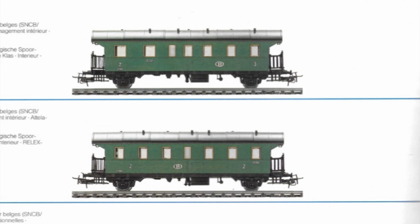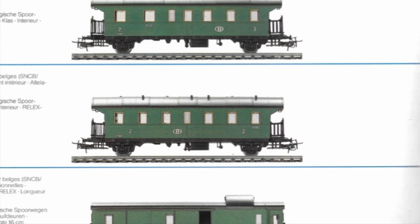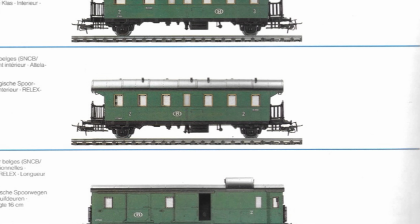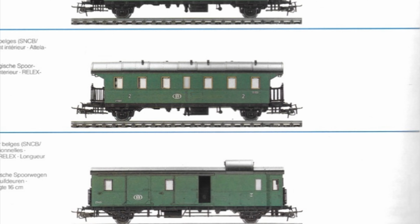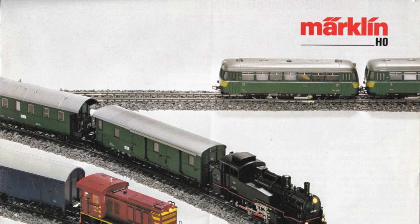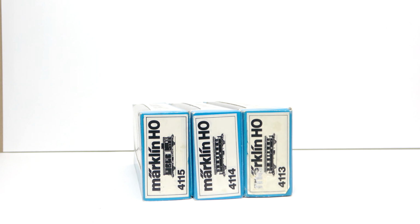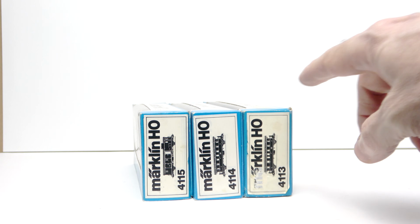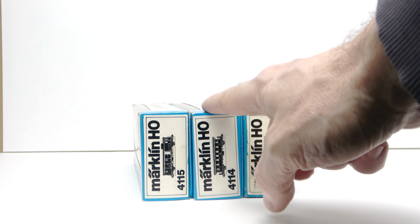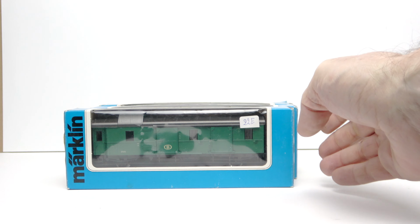They are ex-Deutsche Reichsbahn stock in SNCB livery. They were issued as a special edition for Belgium only in 1985, then made available to order worldwide in 1986. The models we have here have numbers 4113, 4114 and 4115.